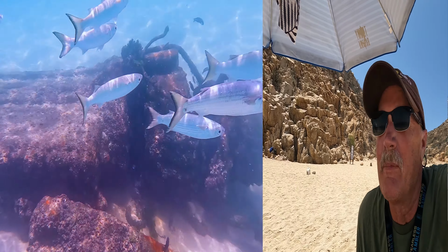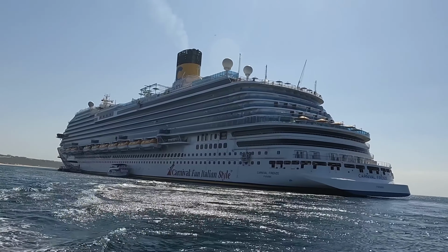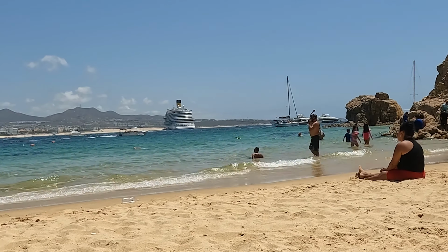There are places here that people are going to be selling waters, Gatorade, and beer. Of course, we brought our own water, but we may just go ahead and get some Gatorade to quench our thirst a little bit. So yeah, this is going to be a fun day. It's pretty well a free beach, and it's not very far from the ship other than the tender. So the ship is right there. There's the Carnival Firenze, and it should be a fun little day of relaxation at the beach.